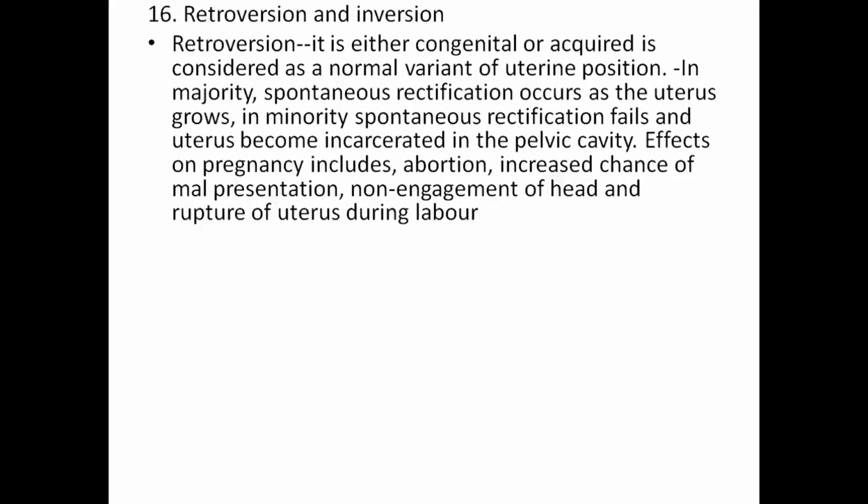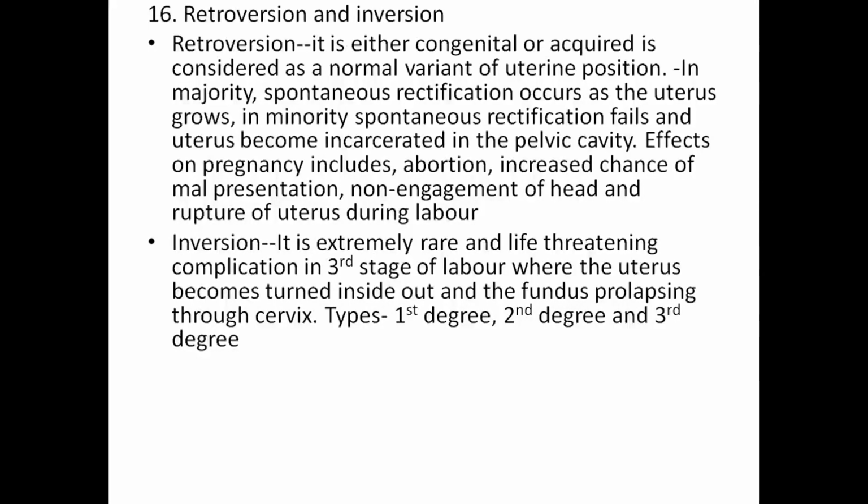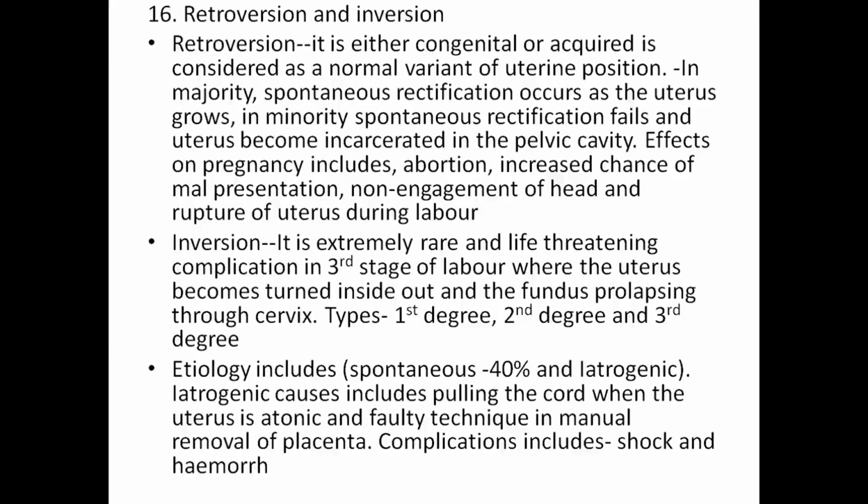Retroversion is either congenital or acquired, considered a normal variant of uterine position, but inversion is an extremely rare, life-threatening complication of the third stage of labor, where the uterus turns inside out and the fundus prolapses into the cervix. It may be first degree, second degree, and third degree. The etiology includes that it comes either spontaneously or iatrogenically.